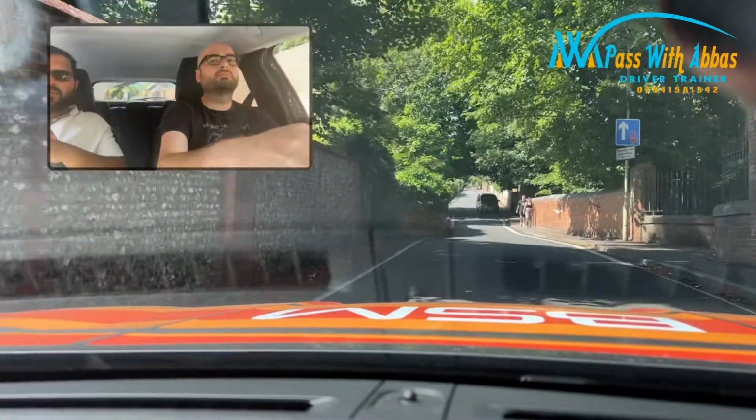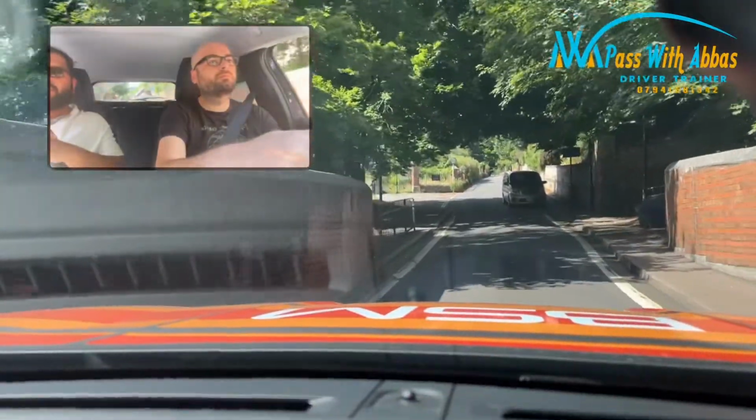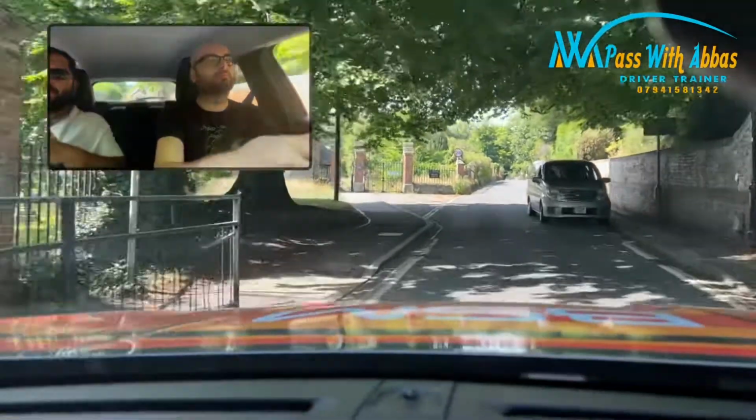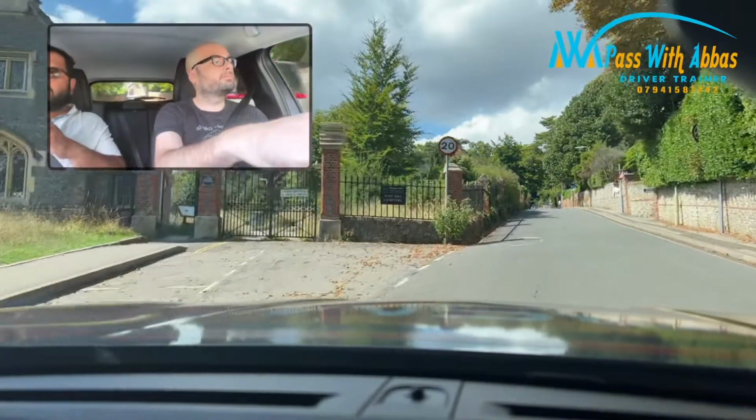Beautiful response to the traffic sign. It's our right of way. Gareth has checked his mirrors already. He was making himself very much visible as well. So that was done very nicely. He was in fact checking his mirrors as well.